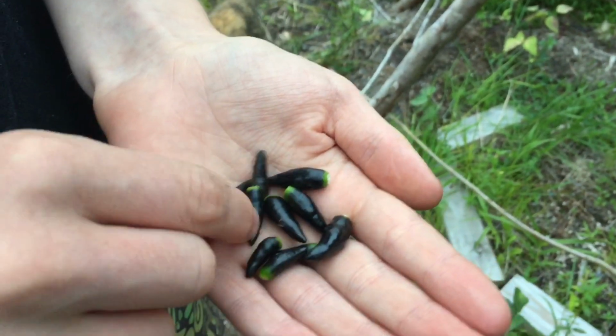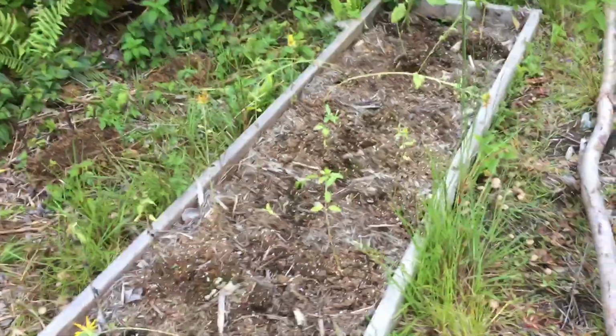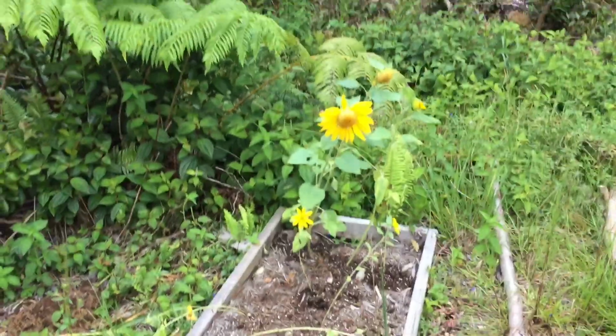Mexican firecracker, I think is what those are called. Pretty small. They're cool though. I've never had a black pepper like that before. Do you want me to pluck the beans? Did you say you wanted me to? Yeah, go ahead and pick those beans. Not sure what we'll do. There's not enough for a meal. This little bed is so sad.